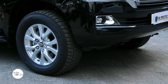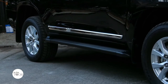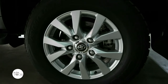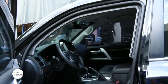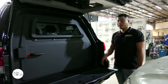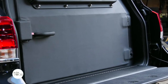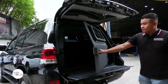And also, right now, I would like to show you that we also upgrade our brakes and our suspensions. As you can see, these are upgraded rotors and also the brake system. As you can see also, it's no different from an OEM car because it just has the bulletproofing inside. Here's our design for the Land Cruiser 200. This is a ballistic bulletproof door for the back, and it is openable this way.